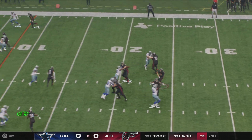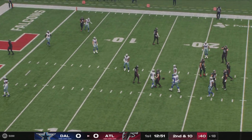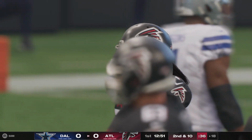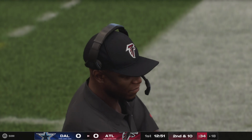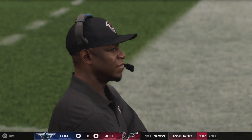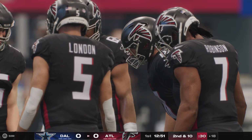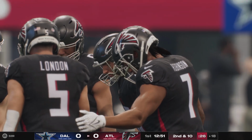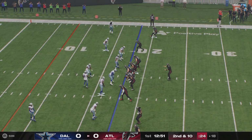To the air again, it's Cousins. And this will be incomplete. Physical play on the football there, and it's 2nd down. That's an excellent play by the defender. He diagnosed that one, closed quickly, and helped force the incompletion. Here's 2nd and 10.